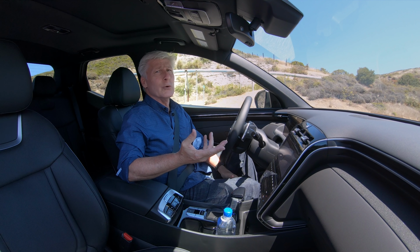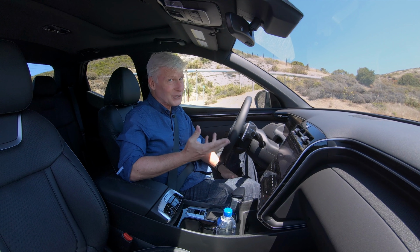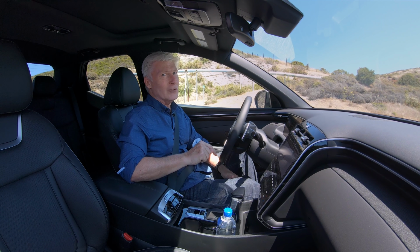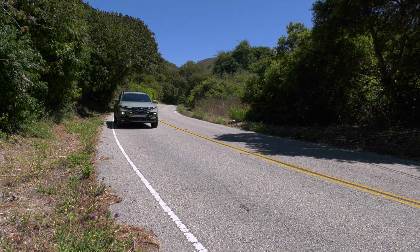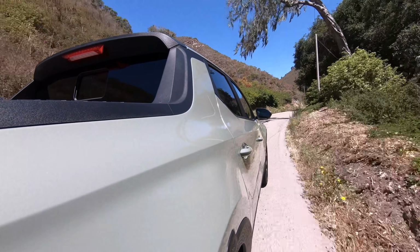On average, Santa Cruz weighs about 4,100 pounds with all-wheel drive. So if you want to scoot, you want the turbo engine, and it does move. It'll dash to 60 miles an hour in about 6 seconds and does it with refinement.